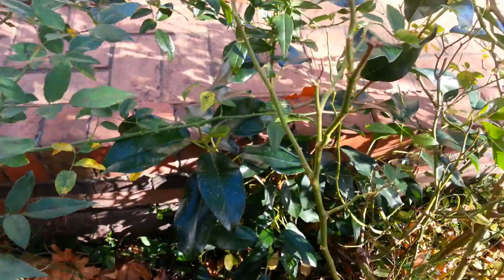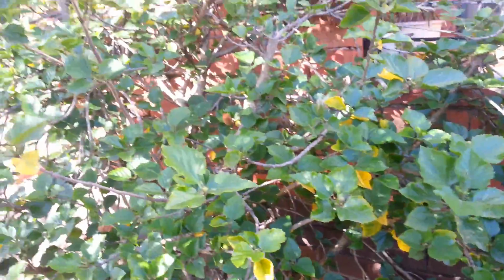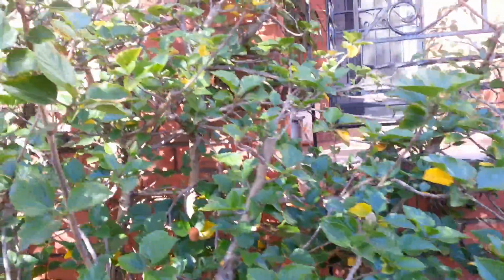However, in the corner here we've got a seedling of a Moreton Bay fig, a Port Jackson fig. This needs to come out. The hibiscus needs to be pruned back a little in the front and just bring it down to size and shape. I like that there.